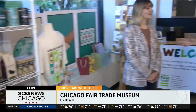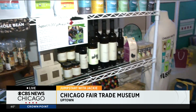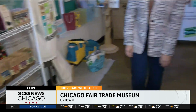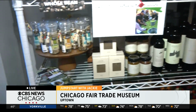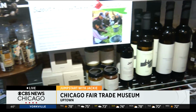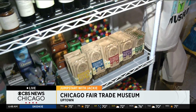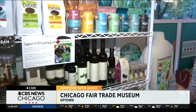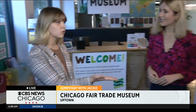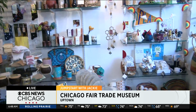Okay, and we're in sort of the gift shop area of the museum right now. What are the kinds of products that you can find in here? There are so many different types of products from all over the world in this store. We have our very own Chicago Fair Trade roasted coffee by local roastery Metropolis Coffee. Yes. We have Just Tea from Kenya. We have olive oil from Palestine, and we have chocolate from Ghana, and really there are so many countries represented in this store. We also have local social enterprises that have job training programs right here in Chicago.